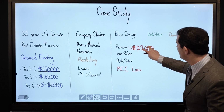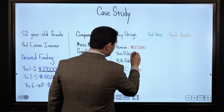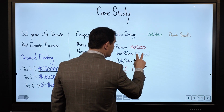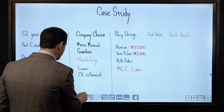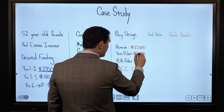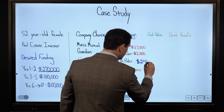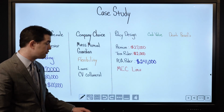The premium, we have at $27,000. We'll have a term rider attached. This will be around $2,000 per year. We can actually design that with a one-year term rider, which we used examples with level term riders and one-year term riders in her case. And then throw everything else into PUAs, which is $29,000, about another 241 in this case, just to be precise. There we go. Plowing everything else into PUAs, which hypergrow the cash value.